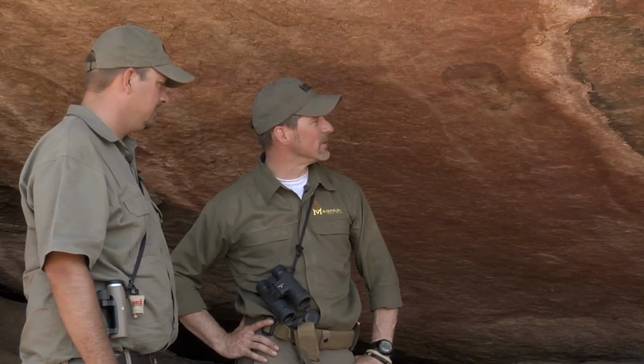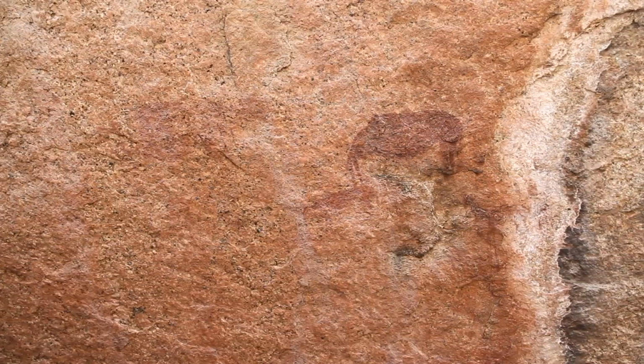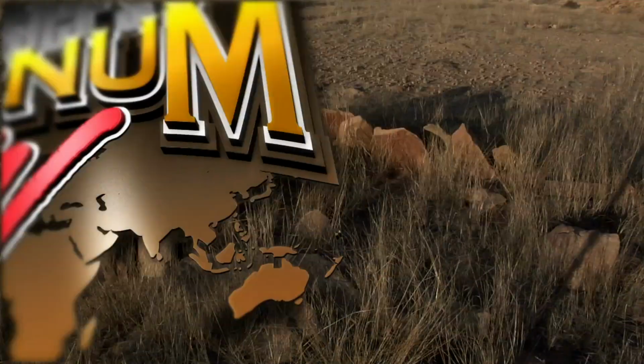Yes. And such a shame that nature has taken back so much of these paintings over the years. This Namib Desert is just simply amazing. The changes in the scenery every couple of miles, you're in a different rock structure and you see different, then you're in the mountains and then you're in the flats. So it makes it an absolutely wonderful scenic hunt.